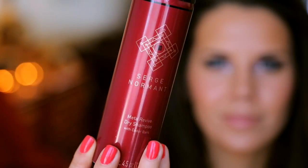It's amazing. I've loved it for a long time and it's $24, so I was like, grab that, save myself 24 bucks. And then I grabbed this dry shampoo. This is the Meta Revive Dry Shampoo. It smells amazing. This was actually used on me on the photo shoot, so I was gonna buy it anyway because I liked it so much. So I saw that up there and got really excited and grabbed that.